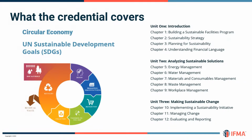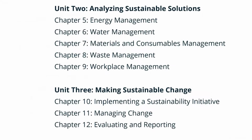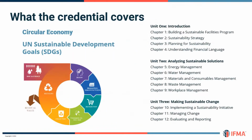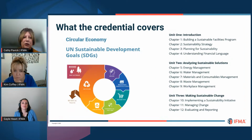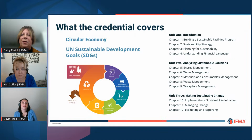And then when you look at some of the new things that are happening, circular economy, the UN sustainable goals, those have all been introduced into the overall credential. And so there are things, and they're threaded throughout. So it's not where you may see it and then it's done. It may come back again as you're moving through each of these areas. And so we keep bringing it back to the triple bottom line. So when you look at this from a holistic approach, this is just really the beginning, right? Our goal is to get you on the right path. But we know that this is not a one and done.